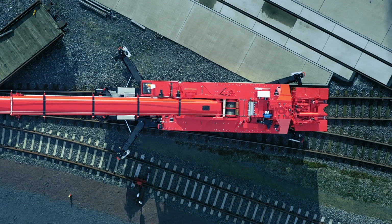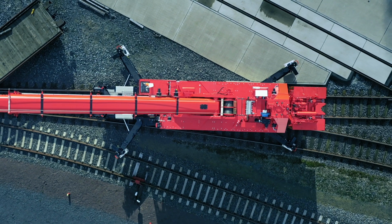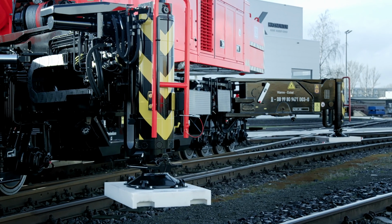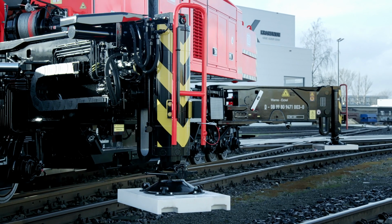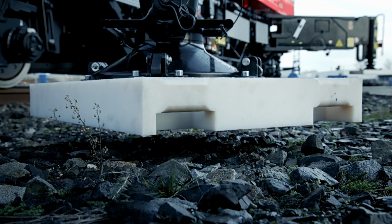The support concept of the crane also provides the greatest degree of flexibility. The supports are set hydraulically with the push of a button. They can be set individually, to one side, or diagonally, depending on need.